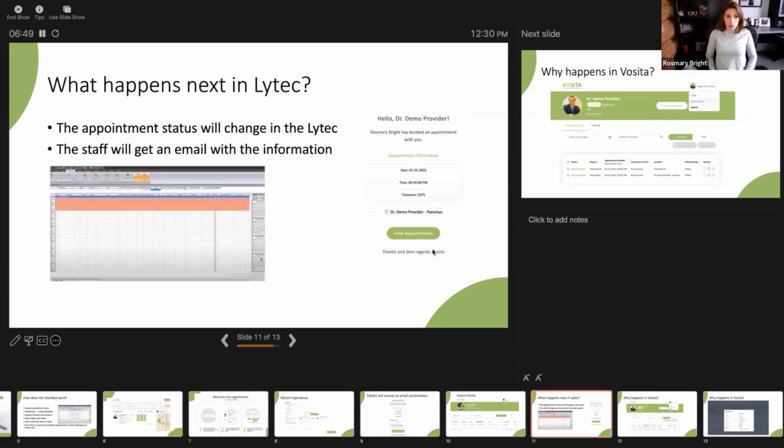What happens in Lytec? Once, as a patient, I've found an appointment on Vosita.com and I've booked it, the status of the appointment would change on Lytec 2023. So it'll show that that appointment is no longer available. Now, the staff will also get an email confirmation letting them know that the patient Rosemary Bright has booked an appointment and the appointment details. So not only will you get the instant visual on your Lytec scheduler, but you'll also get an electronic email indicating the appointment detail information. If a provider chooses, they can get a text message confirmation that a new appointment has been booked, and that can also be triggered within the system.